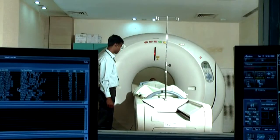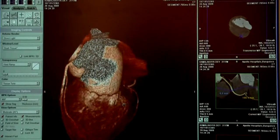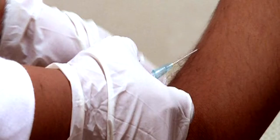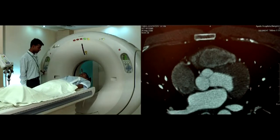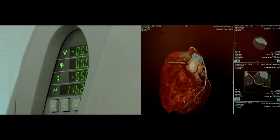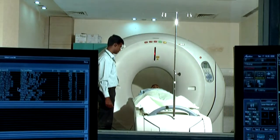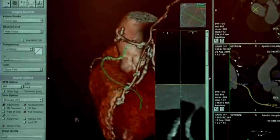The 64-slice CT scan gives images of the heart in slices that reveal the calcium and fat-filled plaques lodged in the heart. The procedure involves a simple injection of contrast dye to identify the blood vessels. The three-dimensional view of the heart is ready for diagnosis in less than 10 seconds without any hospitalization or sedation. The 64-slice CT scan is also used to assess the patency of grafts or stents of the heart in post-surgery patients.